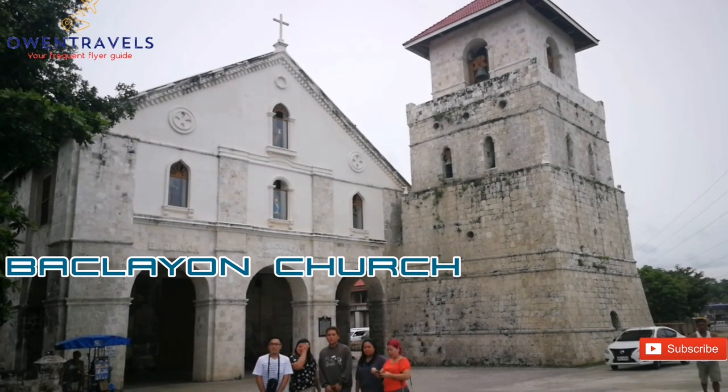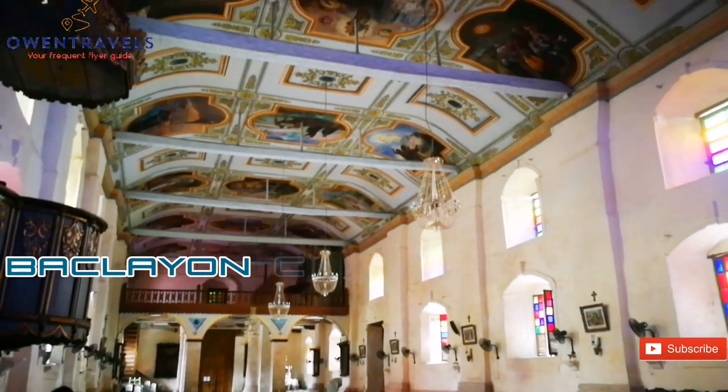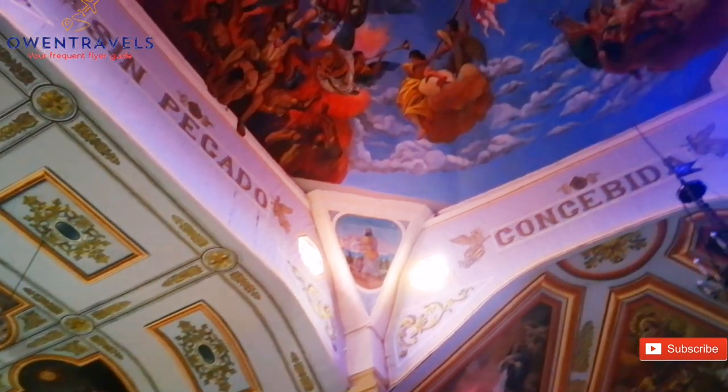Another great place to visit in Bohol is Baclayon Church, founded in 1596. The interior of this church is really splendid. Murals and paintings can be seen on the ceiling as well.